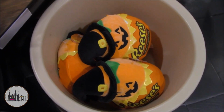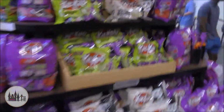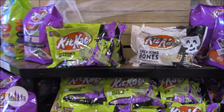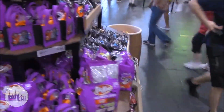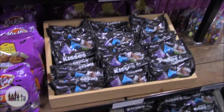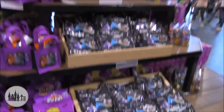jack-o'-lantern themed right here. And then we do have more Halloween themed candy here. Breaking Bones Kit Kats, Witch's Brew Kit Kats right here. And Monster Kisses right here, Dracula Kisses down here. All kinds of cool stuff.